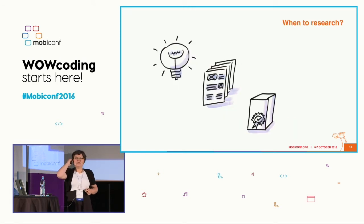Okay, so let's say you want to do some research. You want to learn about your users, their problems. What is the best method? How to do it? I don't know if you've heard it, but there's one answer that is absolutely beloved by all user experience designers and researchers, and the answer is, it depends. And it works this time as well.